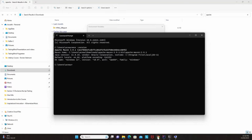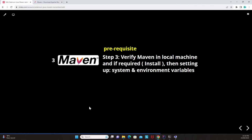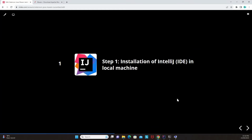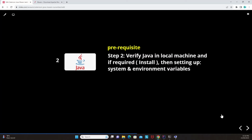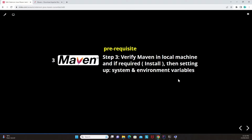So we are done with our step number 3 as well, which is verify Maven and then setting up the system environment. So we installed IntelliJ and then we have set up Java as well in our machine. We have set up Maven also in our machine. Now let's proceed with step number 4.